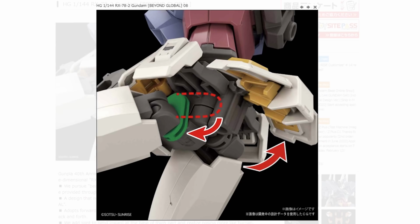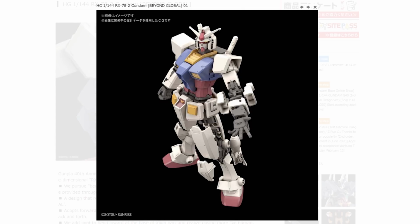Next up, we've got something that looks like what we would have seen with the 30-minute missions kits, and that is this simple dropping mechanism underneath the butt flap, and quite the flipping up butt flap at that. All in all, this looks to be a very, very promising high grade, and unlike the G40, it maintains those very classic, yet kind of modernized Granddaddy Gundam vibes. Definitely looking forward to this.